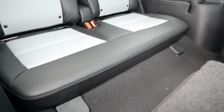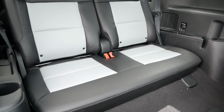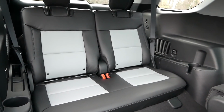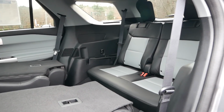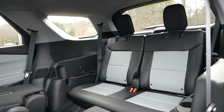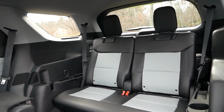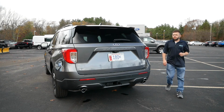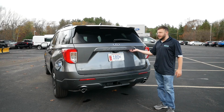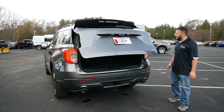It's also worth mentioning that these seats are bolted to the floor, so you are going to be sitting in more of a ball form. However, because these seats do provide a good amount of cushioning and support, I wouldn't find that to be too much of an issue, especially if you are just using this vehicle for your family. And then rounding out the third row seating area, there will be cup holders mounted on both sides of the third row. Now coming around to the back, you're going to receive a power liftgate for the XLT.